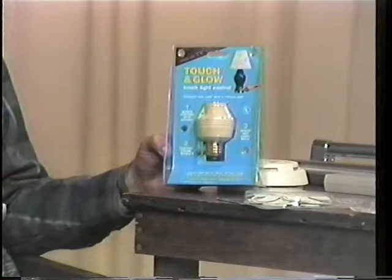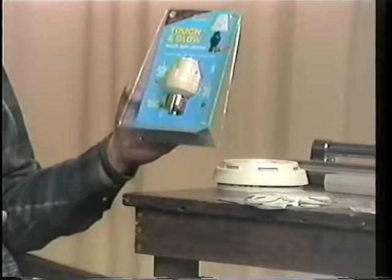So these seem to be popular for that reason. They can be used elsewhere in the home, but for safety reasons in the bedroom area. Also, night lights maybe in the bathroom area and also hallways can be helpful.